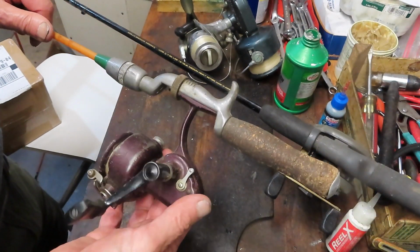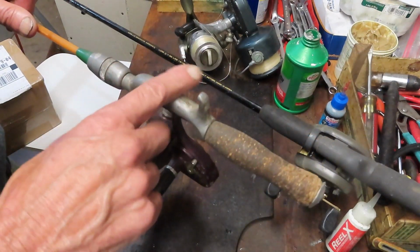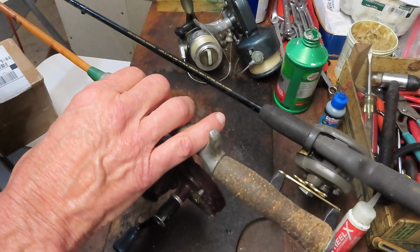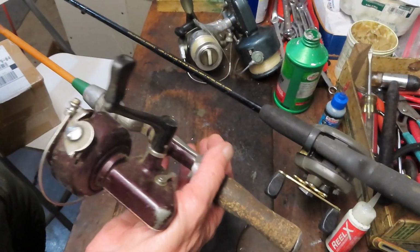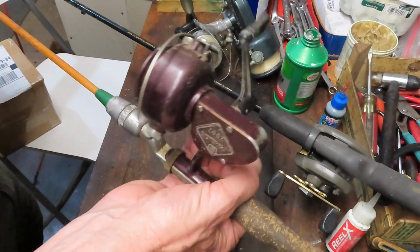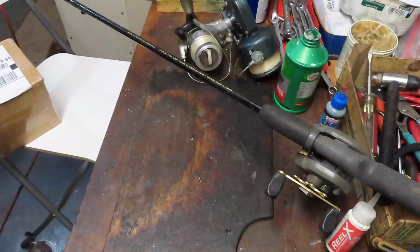So you know that the reel has gone back quite a ways. I'm thinking that the reel is 1950s. The pole is probably period correct. And this is a very flexible older pole, but it doesn't have a name on it. It is a fiberglass rod as opposed to a graphite rod. I just don't know enough about that.